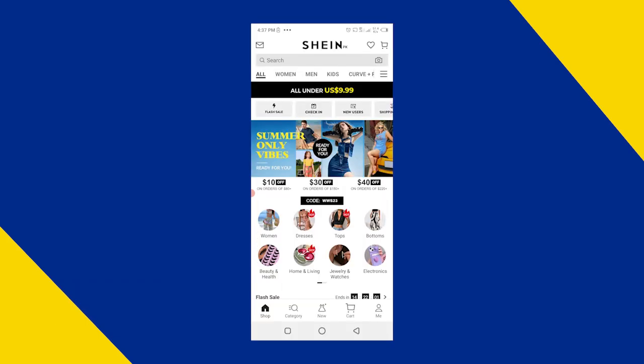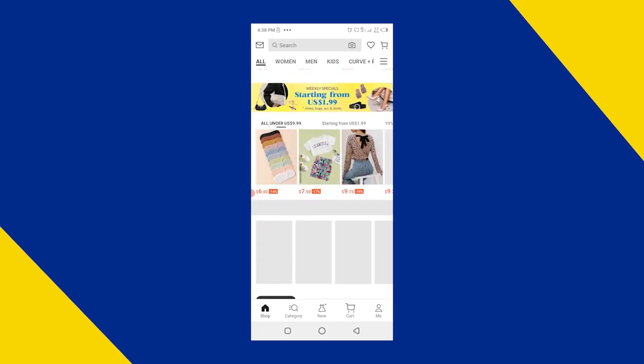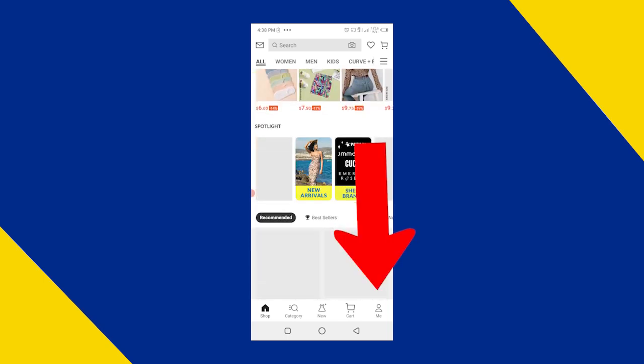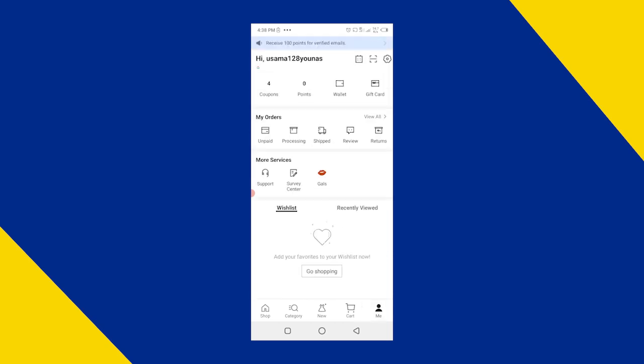The layout of the Shein app will look like this. You can scroll down to see different types of products. Now click on the Main button, which is on the right bottom side of the screen. The next window will look like this.